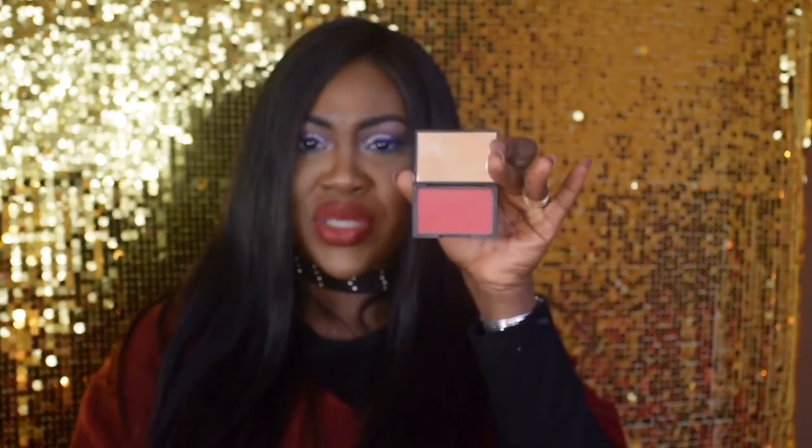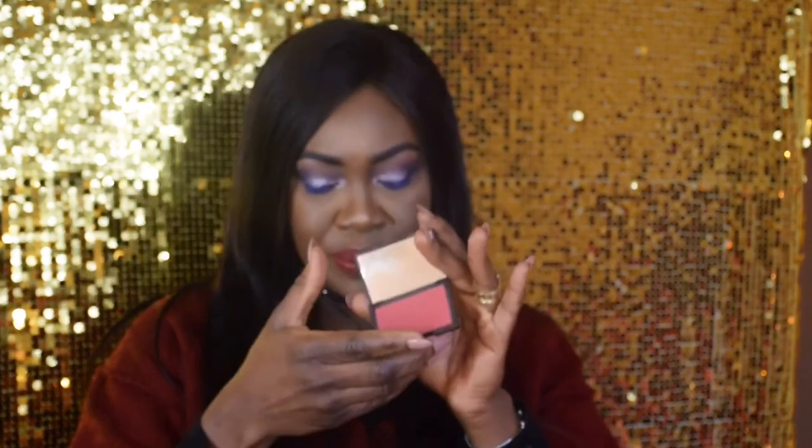Okay. For blusher, the Sleek Makeup blush in the shade Flushed, which is a deep orangey, pinky red. I really do like this. I've been using this one forever, and I don't think I would change it. This is what I've got on today, and I just love the way it matches my skin tone. It just enhances my cheeks and everything. I really do love this shade, Flushed.